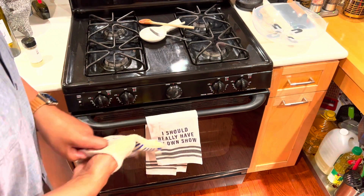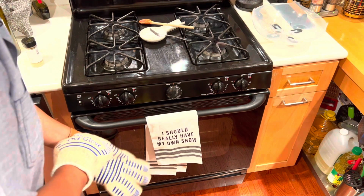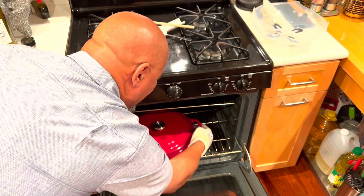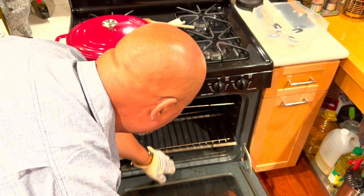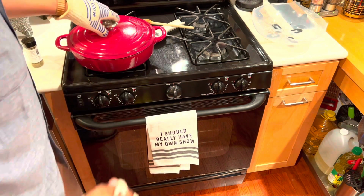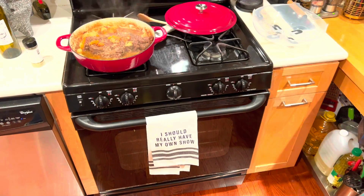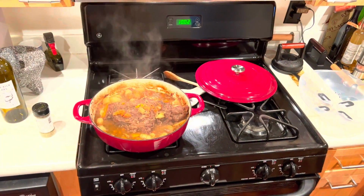Okay, you all, this has been cooking for about 3.5 hours. I lost track of the time. I tell you, the whole thing is about getting it nice and tender. So let's put it up here on the top. I'll reset the camera. This is going to be heaven. Look at that. Wow. Gorgeous. All right, let's give it a taste.